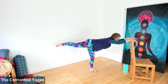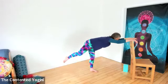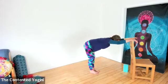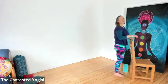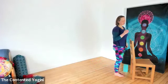Inhale, maybe look towards the seat. Exhale, knee to chest. Inhale, lengthen, and exhale, both feet on the floor. Here, just bend your knees, wiggle your hips, walk your body into the chair to take a rest, because it doesn't look like much, but it's quite hard work.